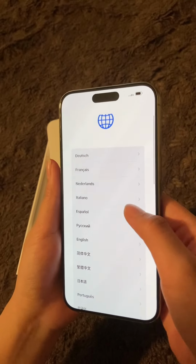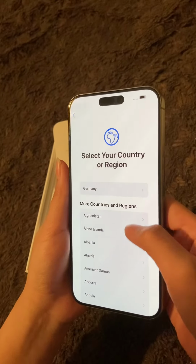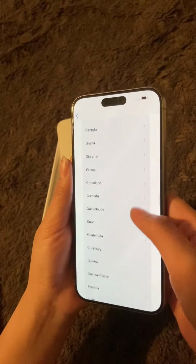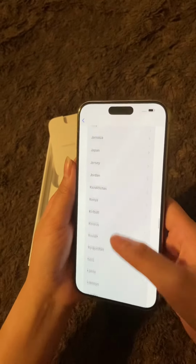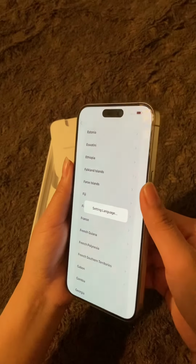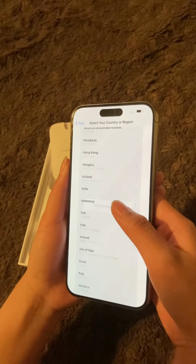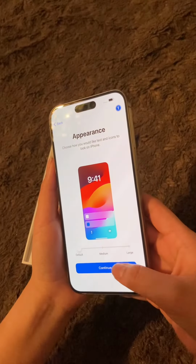Then, you can also finish it. What do I put, Finland? What do you put? Put it there. Philippines. Finland, of course. English, you choose English, then you choose Finland. How can it be? Continue.